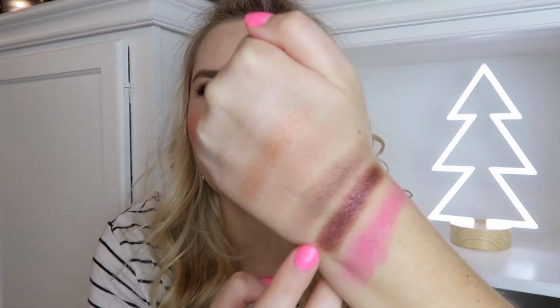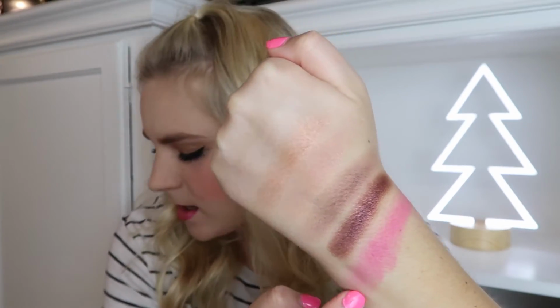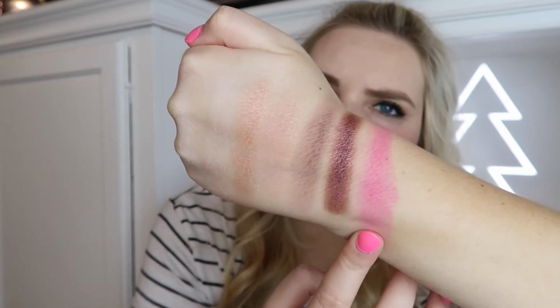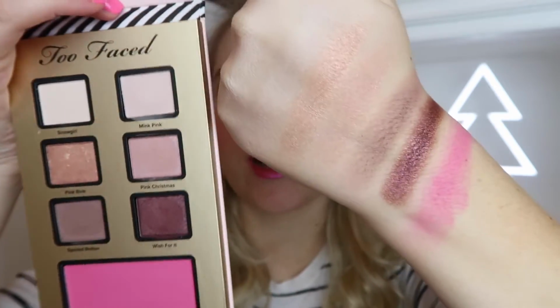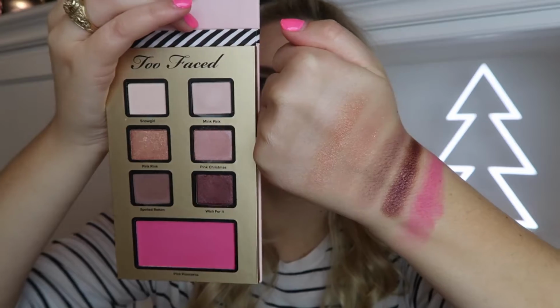This one showed up really well on me. I kind of wish these were a little bit more pigmented than they are, but, and then this blush right here, it's a really pretty bright pink. So there is this palette. And again, I'll put up close swatches towards the end of all of the palettes.